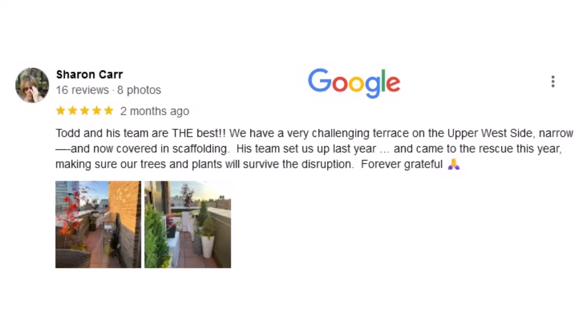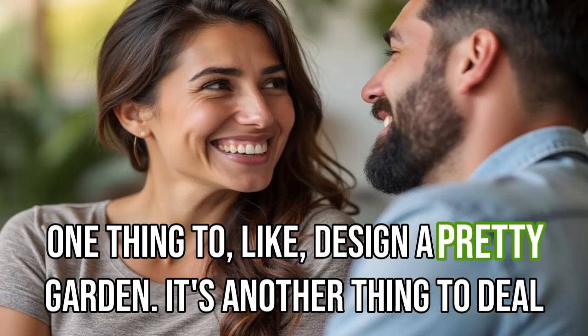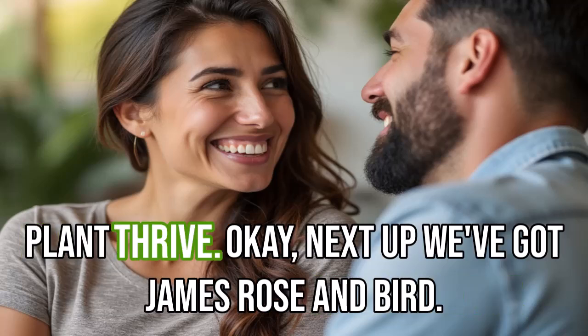No way. What did they do? Build like a tiny greenhouse around the scaffolding? I know. She even calls them miracle workers for keeping everything alive. The miracle workers. I'm telling you. It's one thing to design a pretty garden. It's another thing to deal with those crazy city curveballs. Yeah. And still make the plants thrive.